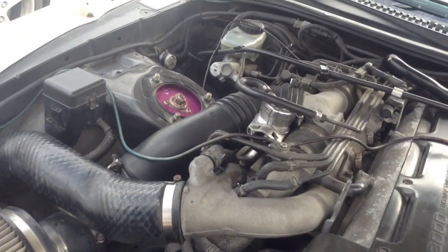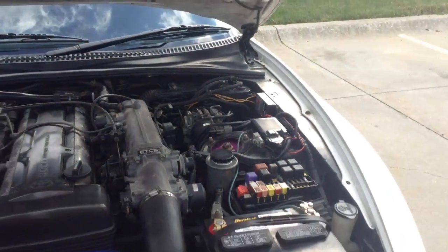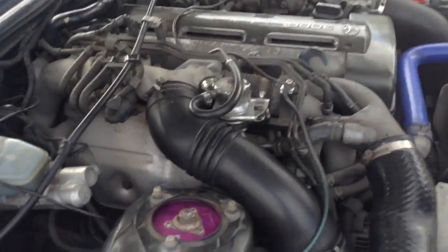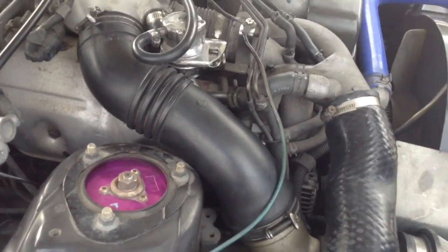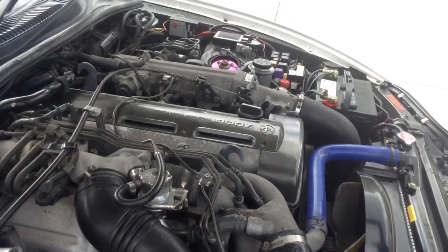Let's see what else. Some other bits and bobs that aren't really necessary to list, and then just some kind of maintenance has been done recently. Doesn't look too pretty under there. I need to get engine dress-up kits or something like that, new hoses, etc., etc.